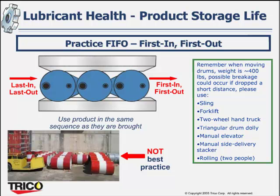Safety: remember, when moving a drum of oil, the weight is approximately 400 pounds. Possible breakage could occur if dropped a short distance. Please ensure you use a sling forklift, a 2-wheeled hand truck, a triangular drum dolly, a manual elevator, or a manual side delivery, and remember, use 2 persons when rolling the drum.